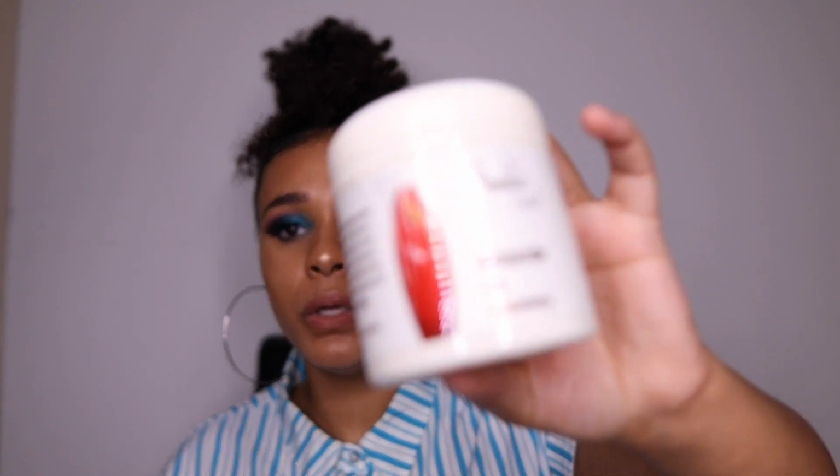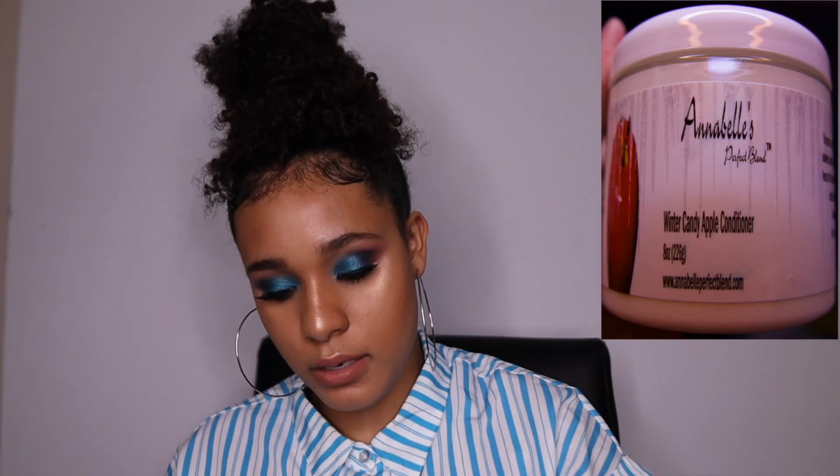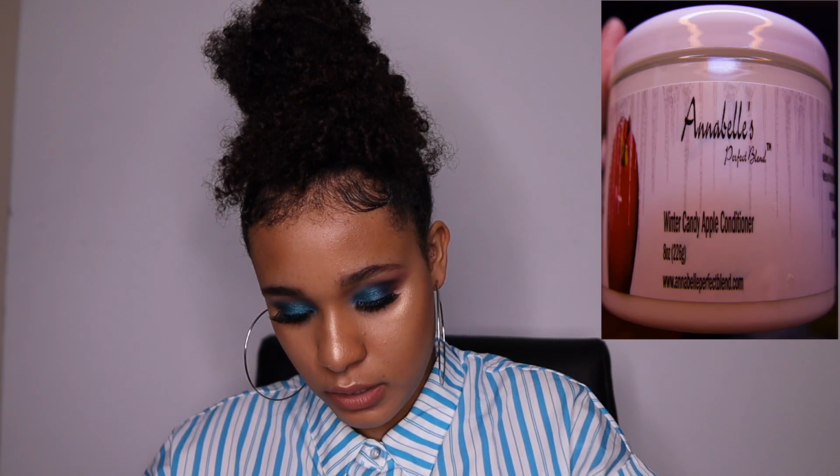I got her winter candy apple conditioner, and this is what it looks like. I kind of want to smell it because I heard this one smells really good. Let me see. Ooh, this smells so good. Ooh, yes. I'm gonna be using this here soon.